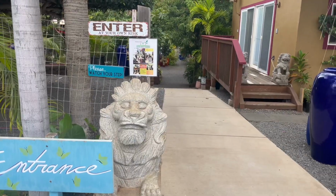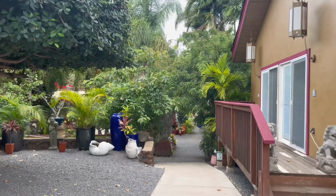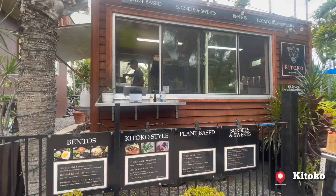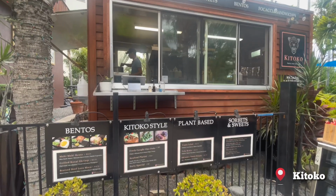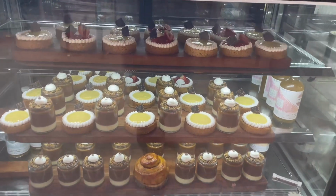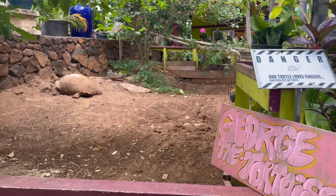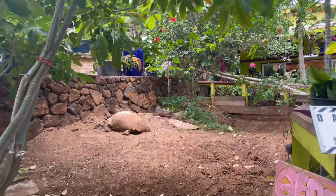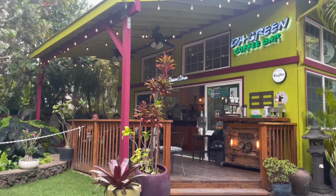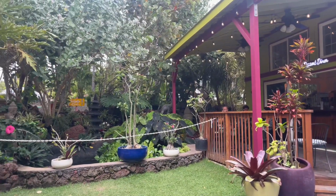After the beach, we headed down to the Kihei side because I really wanted to check out this food truck. The place was called Kitoko. I saw good things about it, and this is how the desserts look, which gravitated me towards it. While I was waiting for my food, there was a super huge tortoise named George. There was also another coffee bar around it, and a bunch of food trucks really close by.